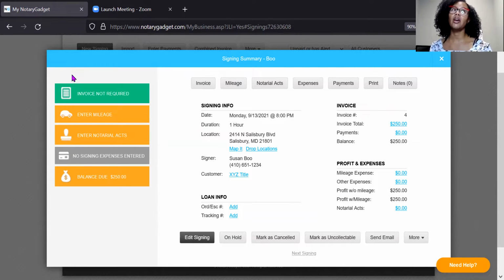So if I didn't, you can check off that you left a message. You can check off that you sent a text message, whatever the case may be. And you can be mindful because it's tracking. Every single time you put something in, it tracks that information. Okay, so we've already said that for XYZ title, we do not need to invoice them. So that is green, we're good there.